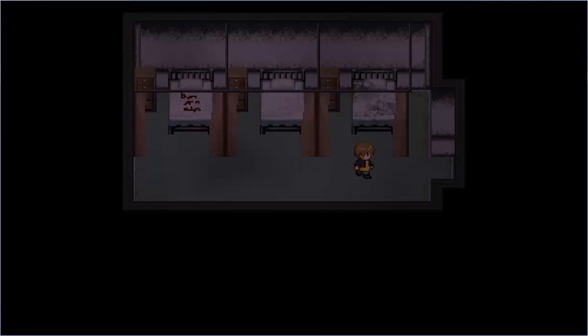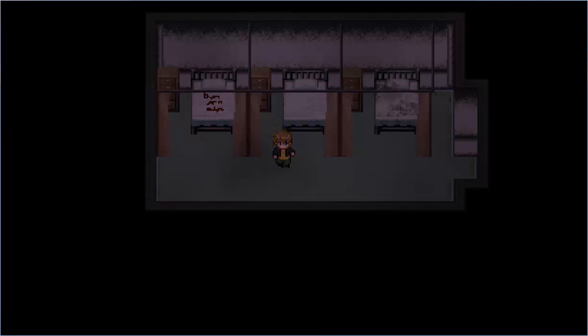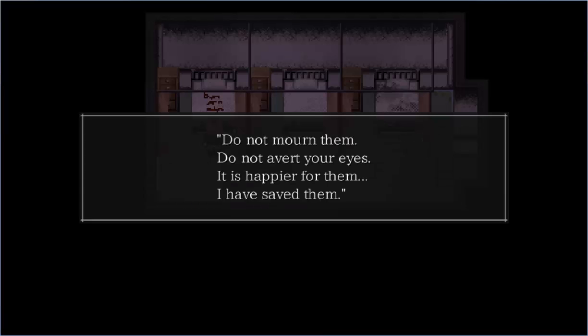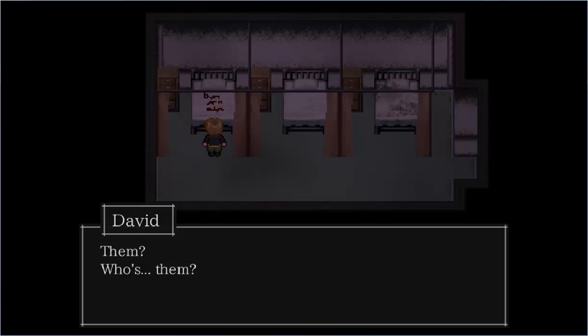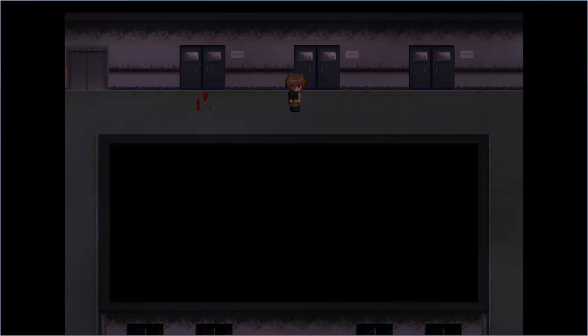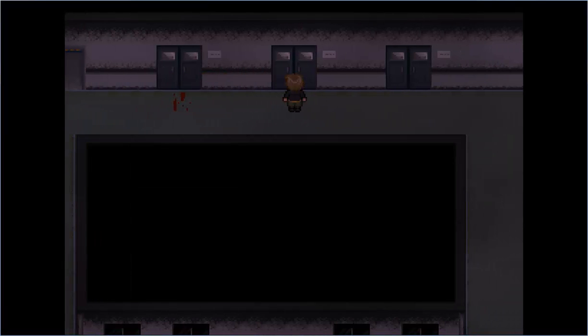Okay, so it looks like somebody put their feet on the bed. We got one where it's nice and clean, and then we got someone who put red paint on it. Dark writing on the bed, looks like blood. No, it's paint, guys. Seriously, get it right. Oh my god. Don't warn them. Don't avert your eyes. It's happier for them. I've saved them. Them? Who's them? The monkeys. He saved the monkeys. I'm so proud.